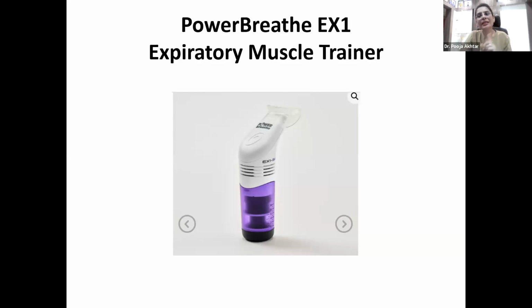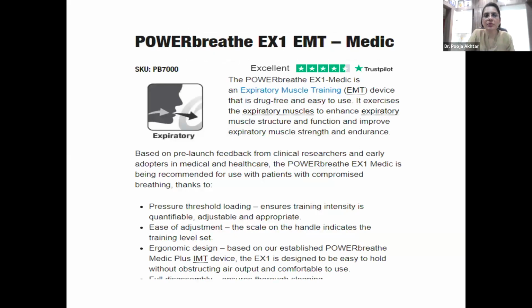So Breather has both inspiratory and expiratory functions, right? Expiratory trainers are easy-to-use devices, and they exercise the expiratory muscles, thereby increasing strength and endurance. Handheld devices, easy to use. The only difference is what? The patient has to blow into the device after a maximum inhalation, right?